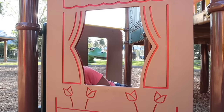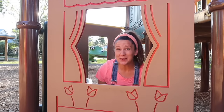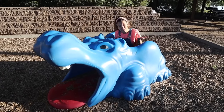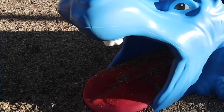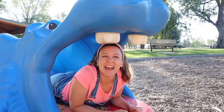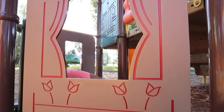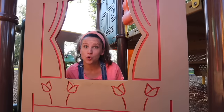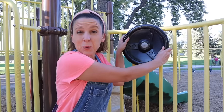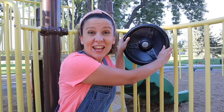Where's Miss Rachel? Peekaboo. I'm going to hide. Can you find me? I'm hiding. Where do you think I am? Here I am, peekaboo. Peekaboo. So silly. Now let's pretend we're on a big ship.